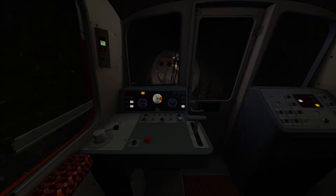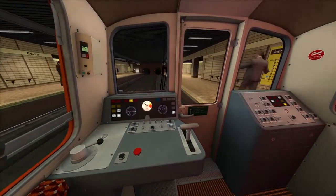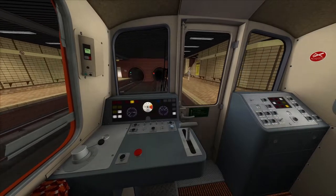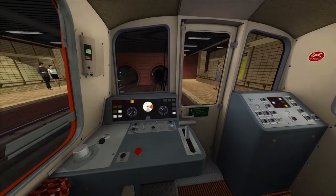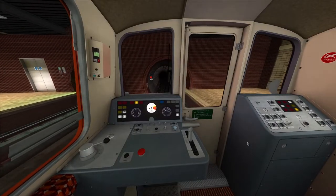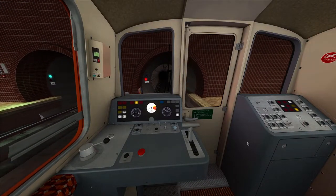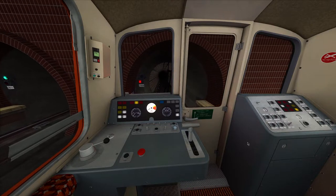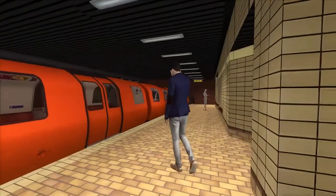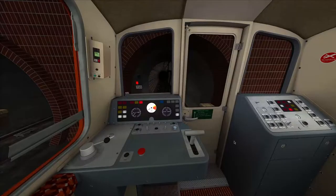And we are now entering Govan. And we should now be in the platform. Perfect. And bring it to a stop, like so. Open sesame the doors. Got all three carriages open there.